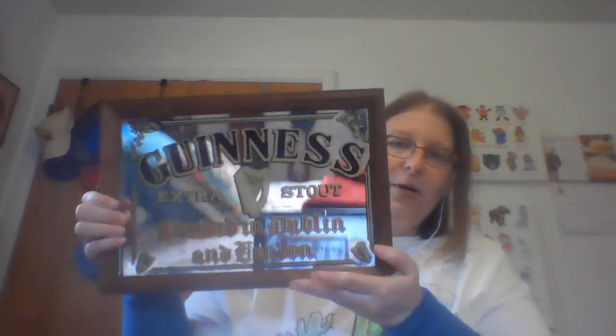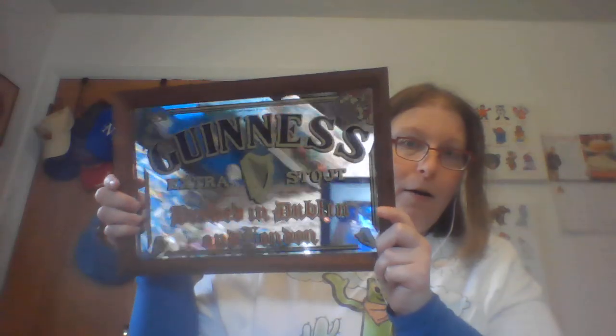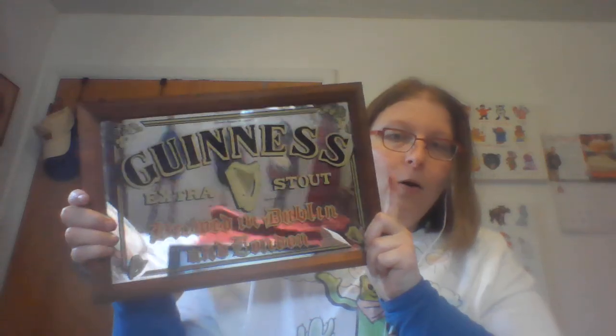And my other $1 purchase from the Goodwill was this Guinness beer sign. It's very simple. It's just got the harp, Guinness Extra Stout, brewed in Dublin and London. I had literally just moved 2 Guinness glasses with some of the cartoon animals like the toucan back into the glassware because I found them in the toys. And they wanted $5 a piece for those. So for 99 cents for the mirror, I couldn't lose.